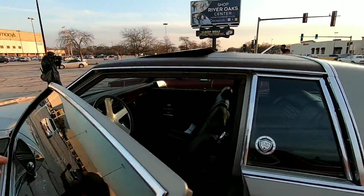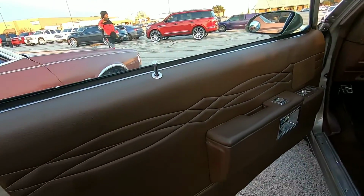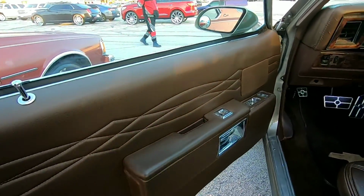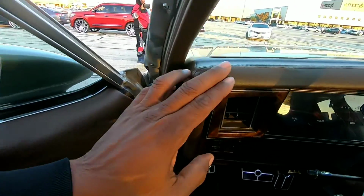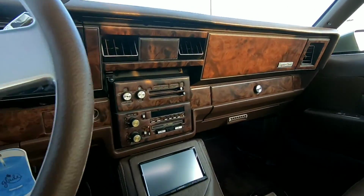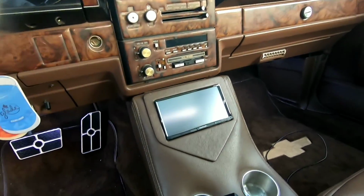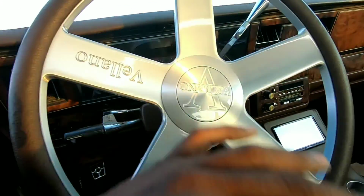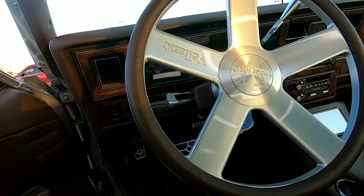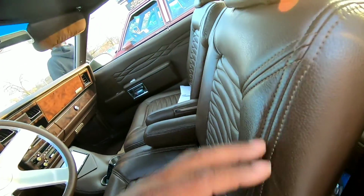Coming to the interior of the car, this is done the Debos Customs way. Now you see the custom stitching. Everything is wrapped, custom wrap dashboard. The most luxurious woods you could ever find in a box Chevy, man. Center console, the Volano steering wheel to match the rims. Just crazy. And look at the pattern.